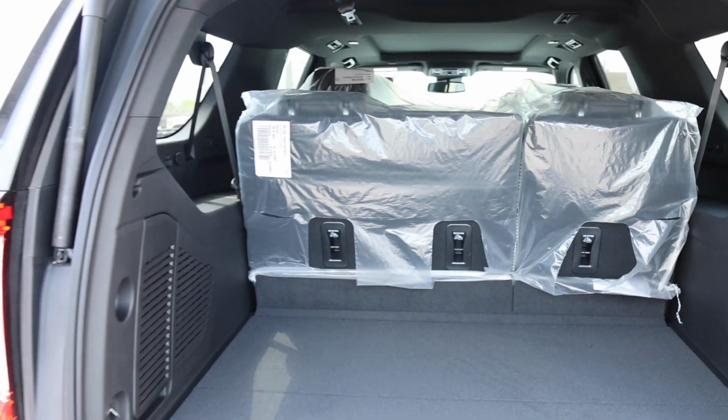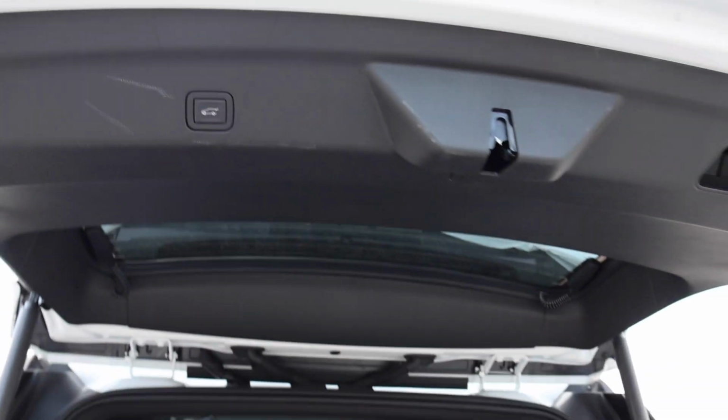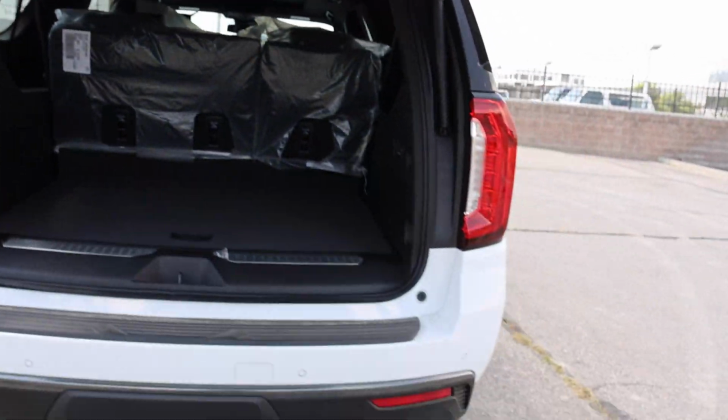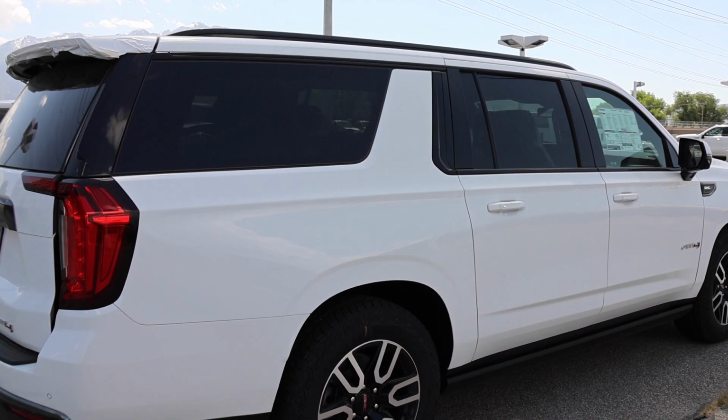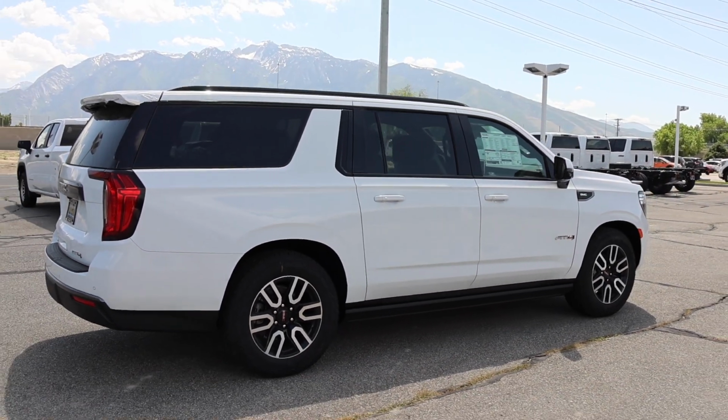Now if you want to put the tailgate down, you just hit the button on the back here. It gives you about a second to move too. And then here's the other side. This is kind of in the shade.